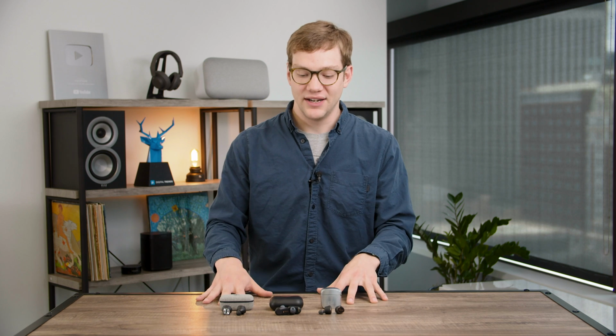So a couple things about the other pairs of headphones. You notice I didn't talk too much about them. The thing they have going for them that the Sony do not is an IPX4 rating. So both of these headphones would be great to take to the gym. They are designed to withstand water up to a certain degree. You don't want to soak these in water, but you can absolutely wipe them off after the gym and you'll never have to worry about your sweat damaging your headphones.